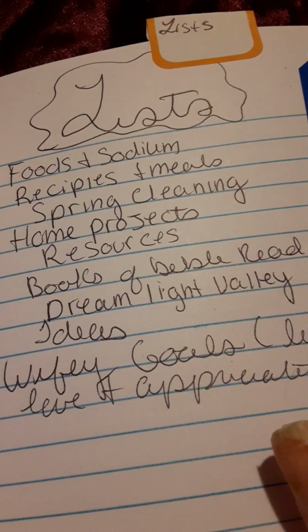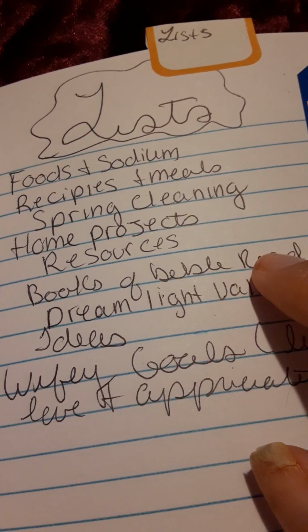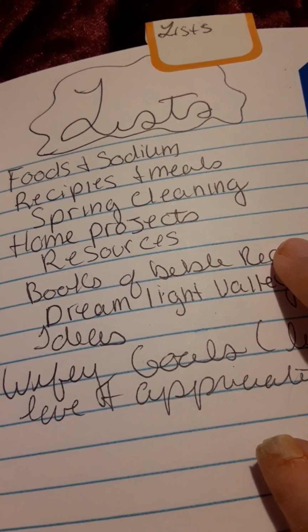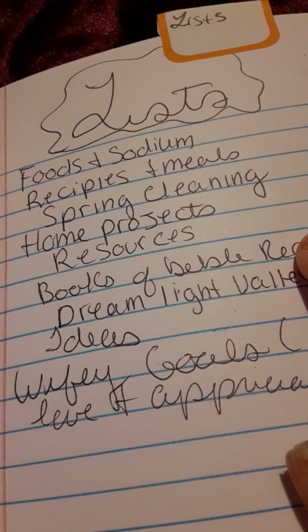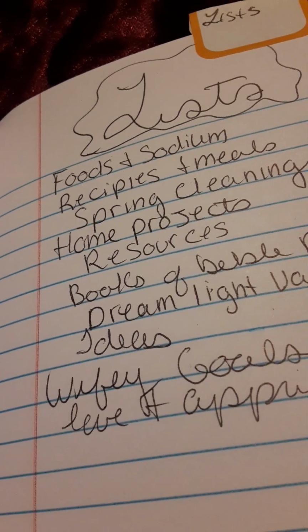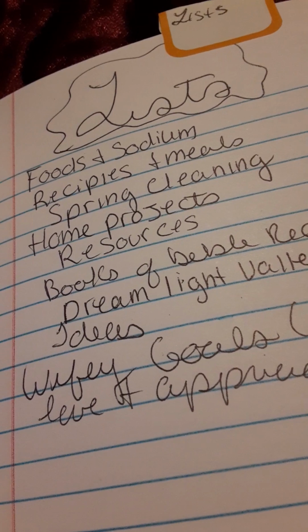Books of the Bible. Chapters that I've read, or books that I've read. So I'm going to take 2 pages. I'm going to have to draw it out with pencil, but I'm going to draw 2 bookshelves. An Old Testament bookshelf and a New Testament bookshelf. And then I'll write the names on them, and then I'll color it in as I've read it.